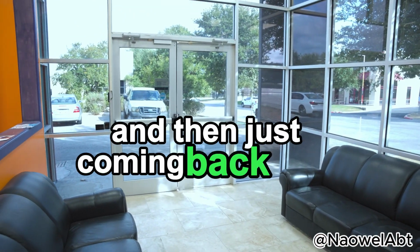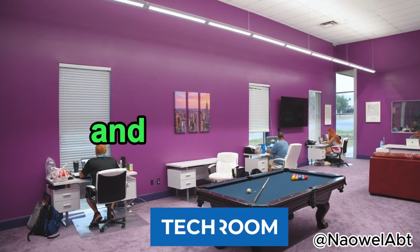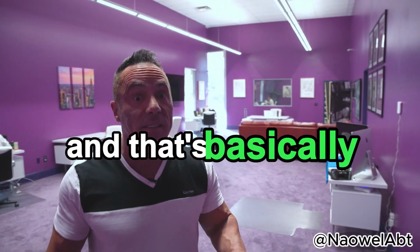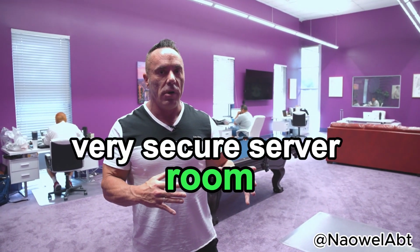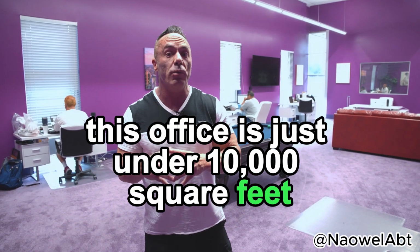And then just coming back over to our tech room over here. We'll bring it back this way. And here we are back in our tech room. That basically concludes the tour. But as you can see, very secure server room, very low overhead. This office is just under 10,000 square feet, which is perfect.